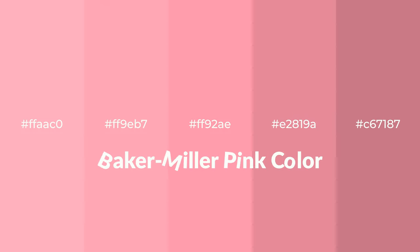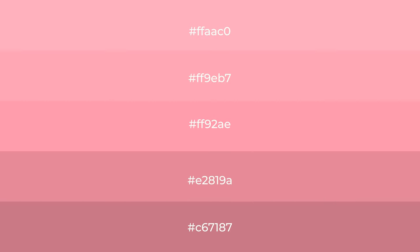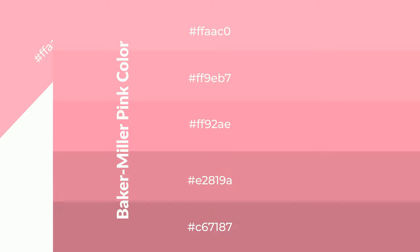Warm shades of Baker-Miller Pink color with red hue for your next project. To generate tints of a color, we add white to the color. And tints create light and exquisite emotions. To generate shades of a color, we add black to the color, and it is used in patterns, 3D effects. Layers and shades create depth and drama.